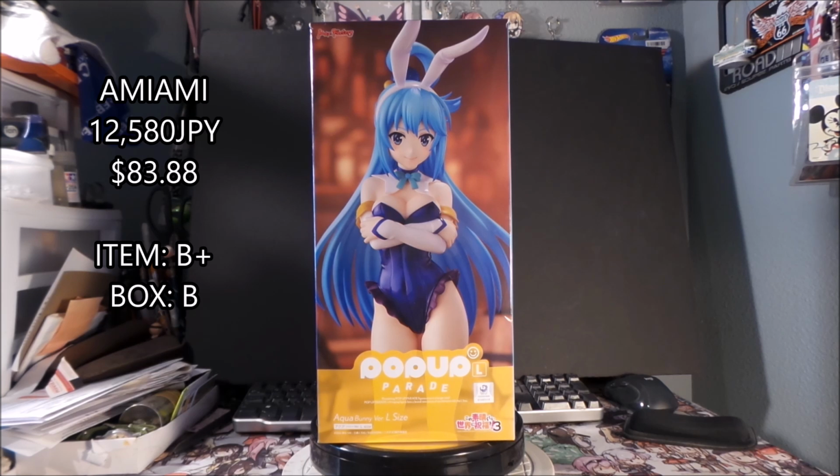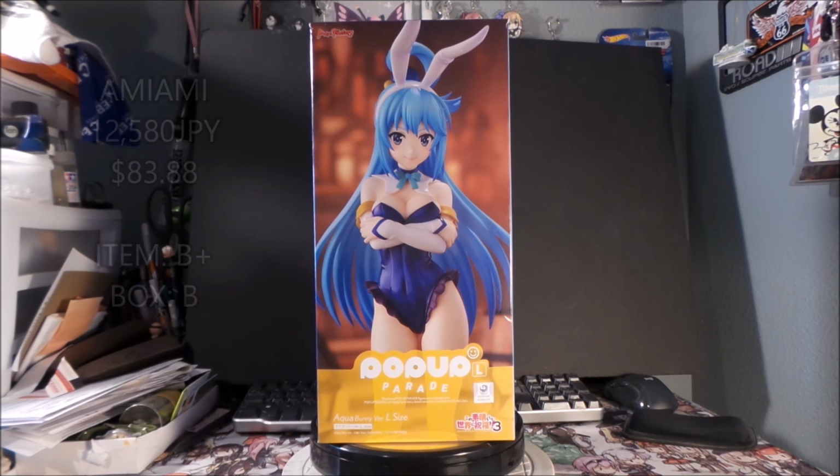I remember I saw this figure come out earlier this year, and it sold out right away. I think I saw it on Mercari, and then it got all bought out, and then it was on Ami brand new, and then it got all bought out. So I managed to see one in the pre-owned section, and I snatched it up. It's pretty expensive for a Pop-Up Parade figure.